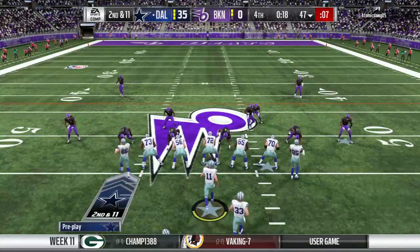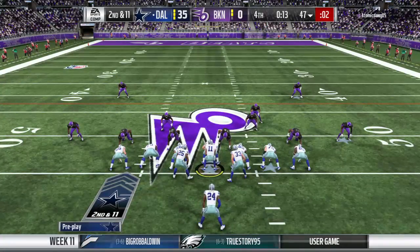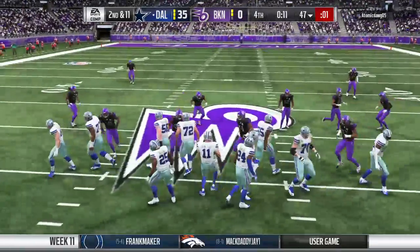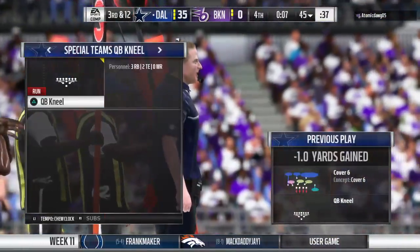A loss of a yard there to start out. That leads to a 2nd and 11. Down to a knee here. The defense still with a couple of timeouts. We'll see if they want to use them.